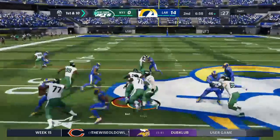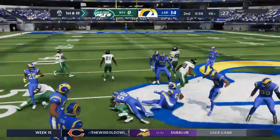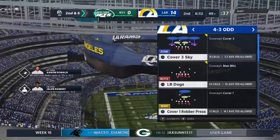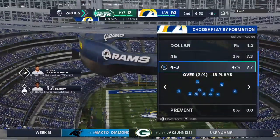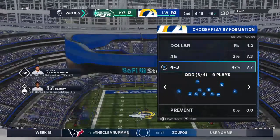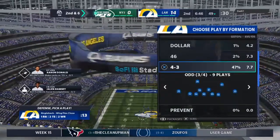The give is to Bell, and he'll be taken down just shy of midfield after a gain of about 4. The ball carrier. Brandon, we just saw the benefits of being able to run the ball successfully. They pick up 4 yards on that carry. So now if you're a play caller, you can do just about anything you want.